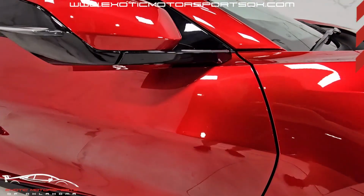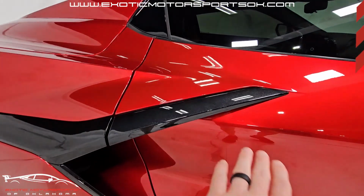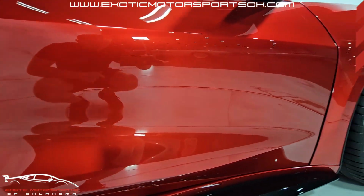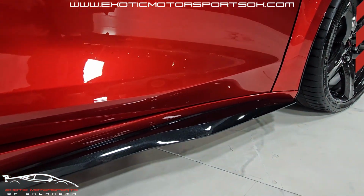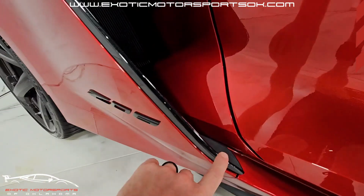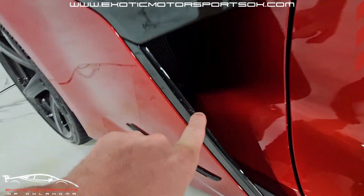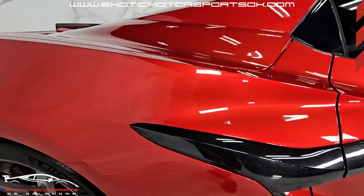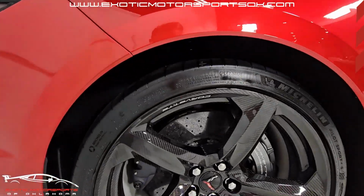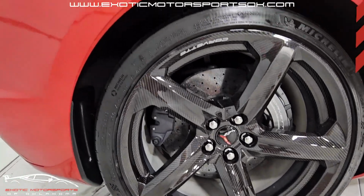A-pillar looks perfect. Door looks good. The blade there looks nice. Lower rocker's clean. There's one tiny rock chip right there. Quarter panel looks good. Lower rocker area looks awesome. That wheel is perfect. I don't see any curb rash there.